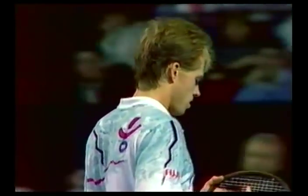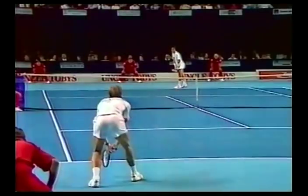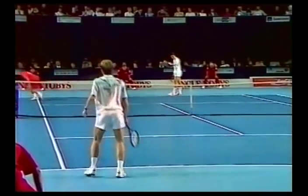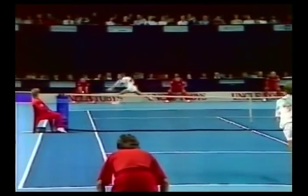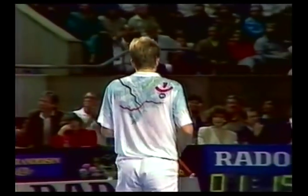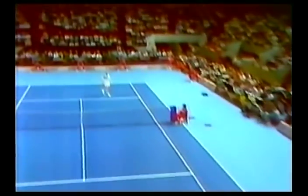Love 15. So Edberg winning one of the baseline exchanges that we would normally expect Lendl to prevail on. Good play from Edberg, because Lendl was hanging in the backhand side after running around to hit this forehand here. He got himself out of position slightly. Edberg took full advantage of that with a big backhand down the line.